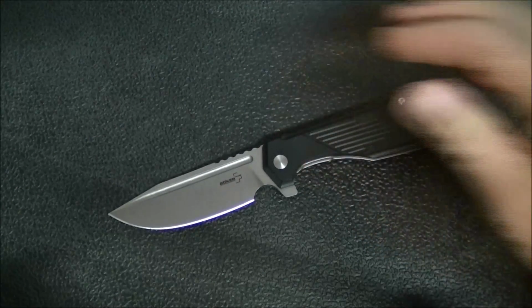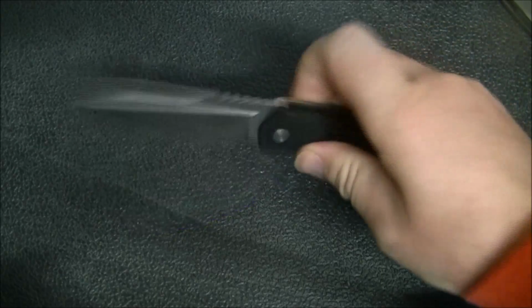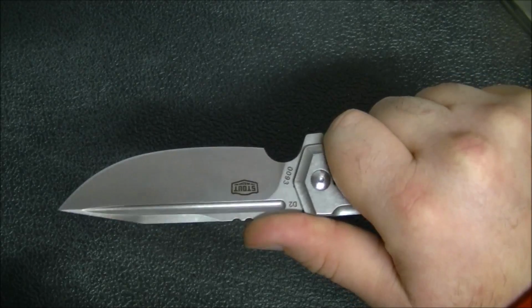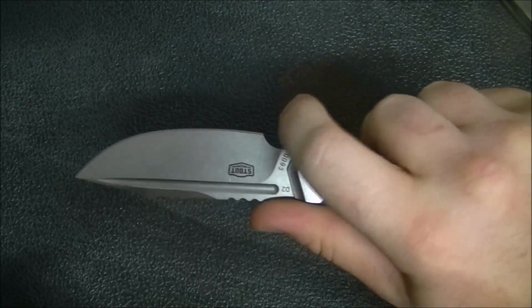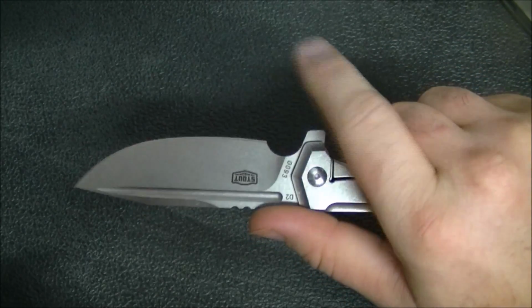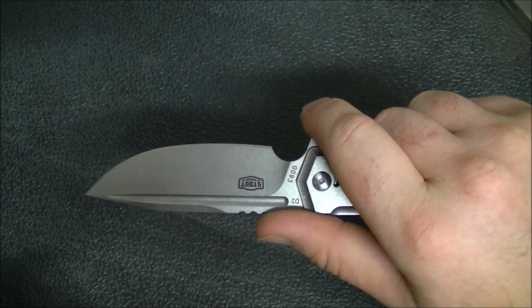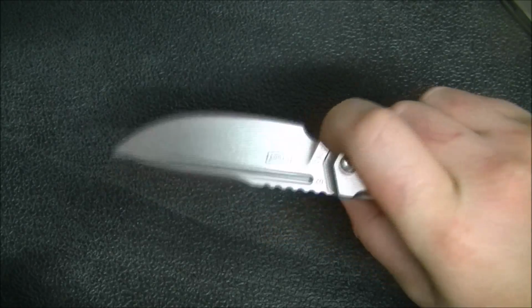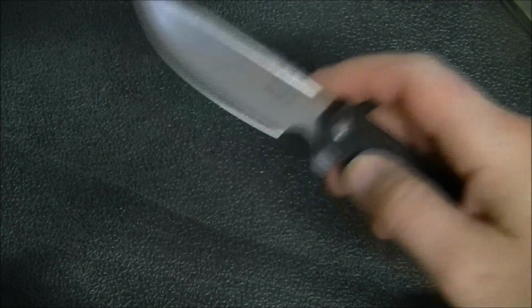So yeah, this guy's been in my pocket a whole lot, and I am absolutely loving it. You should look forward to an extremely positive review on this. The only one issue I have is pertaining to this thumb stud, or this choil here. I wish it was big enough for a full finger choil, or small enough that you get the extra cutting edge. It's just kind of in this weird no man's land.